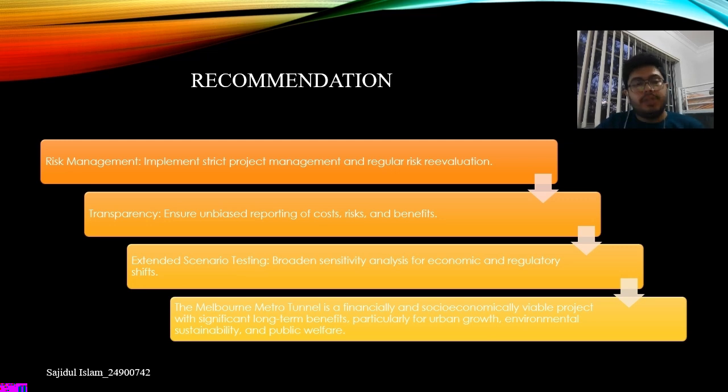Recommendations focus on three areas: strong risk management, transparent reporting, and expanded scenario testing. First, we recommend a solid risk management framework to proactively address potential delay and budget risks. Transparent reporting will ensure that decision makers receive accurate, unbiased, and updated information on cost and risk. Finally, broader scenario testing will help prepare for potential economic and regulatory shifts, bolstering the project's resilience.